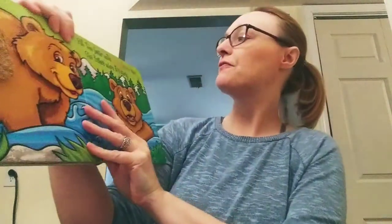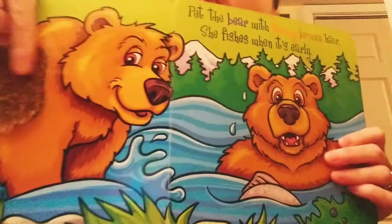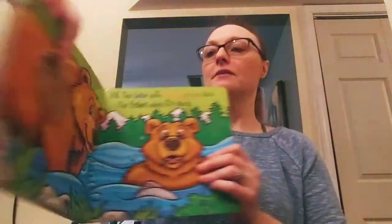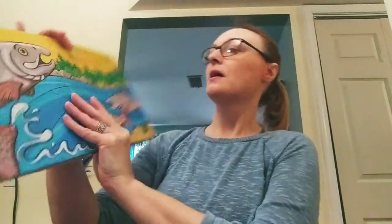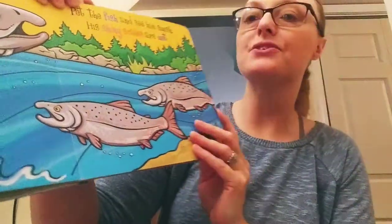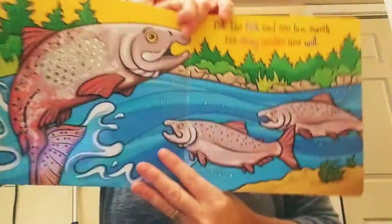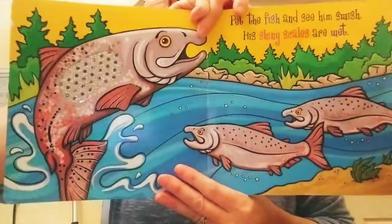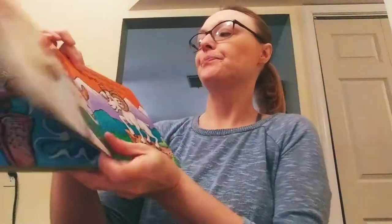Pet the bear with fuzzy brown hair. She fishes when it's early. Do you feel hers? Let's see what else we've got. Pet the fish and see him swish. His shiny scales are wet. Do you see the shiny scales? Listen. They're rough and they sparkle. They're very shiny. That's a salmon.